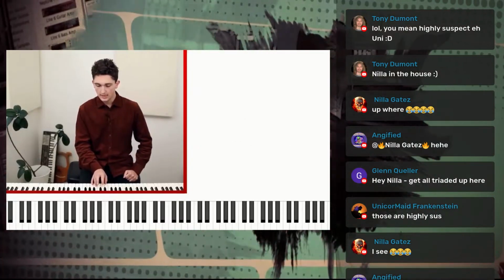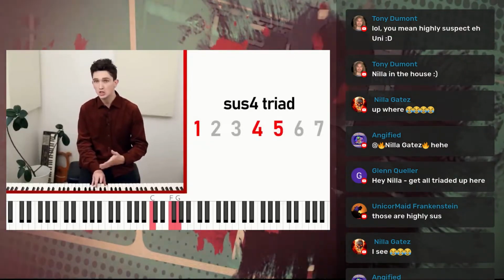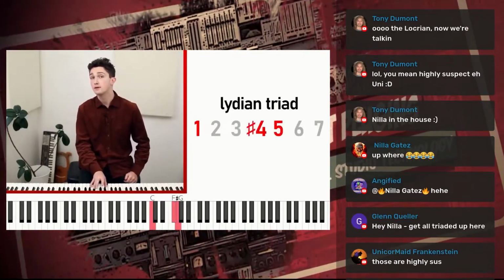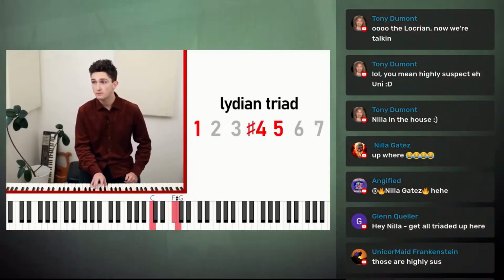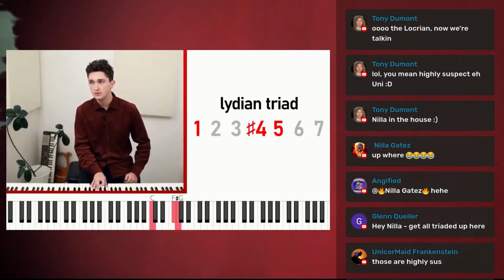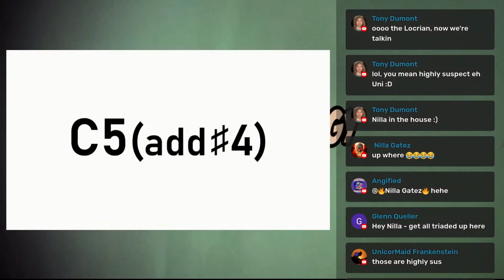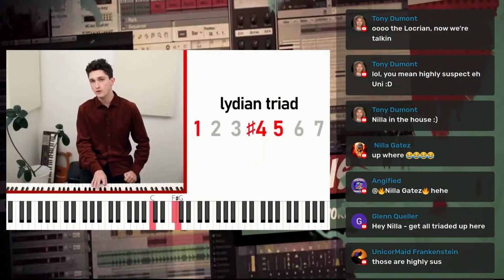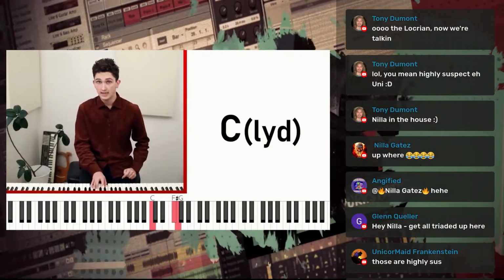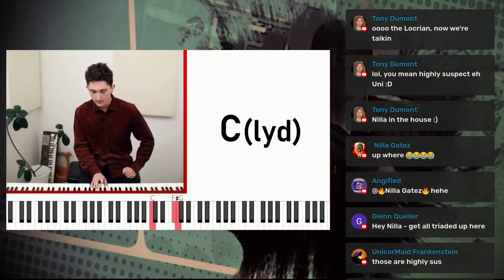So we just had sus4. But what would happen if we didn't have sus4, but sus sharp 4? So rather than having this F natural, we had F sharp. Well, that is what some people refer to as a Lydian triad. That name isn't as commonly used. Some people would just refer to this chord perhaps as something like add sharp 4 or something along those lines, but you will sometimes see it referred to as Lydian and even maybe labelled with LYD as a little nod to that name.